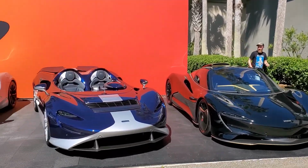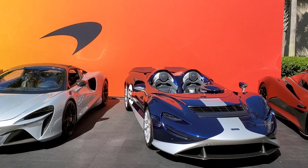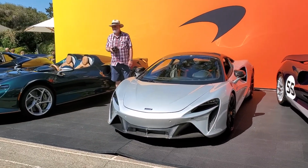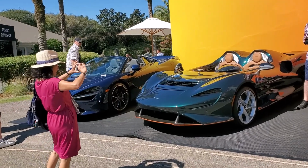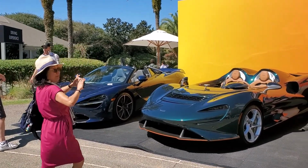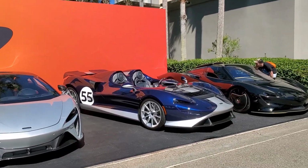And just a real quick shot of the McLaren boost stand, or whatever you want to call it here. Got a couple Elvas going across. Those Elvas are interesting engineering with how they have that airfoil that comes up front and creates that bubble. One of these days, get to drive one. Check it out.